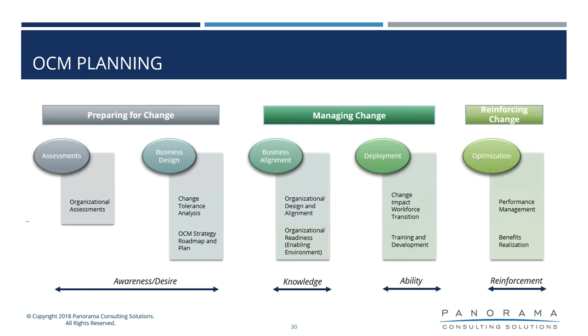So along those lines then, we just talked about assessments, organizational assessments. How ready is your organization as you prepare for that change, and you understand the scope of change, and then moving into what that business design is going to look like, and then how well that's going to be tolerated. And to make sure that you're successful, we want to make sure that the OCM strategy and roadmap going forward is clearly documented so that you can manage the change, and that will create also business alignment, and it'll also create that readiness. In Kotter's change management theory, that's called enabling environment, making sure that everything that you need to execute your new processes and your new technology, people are ready and the organization is ready and is enabling this change.